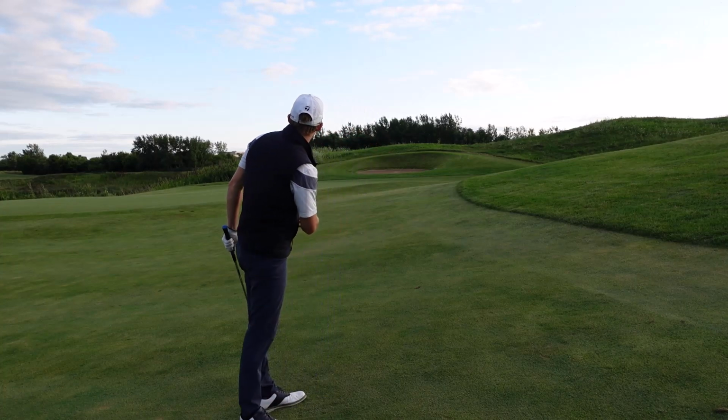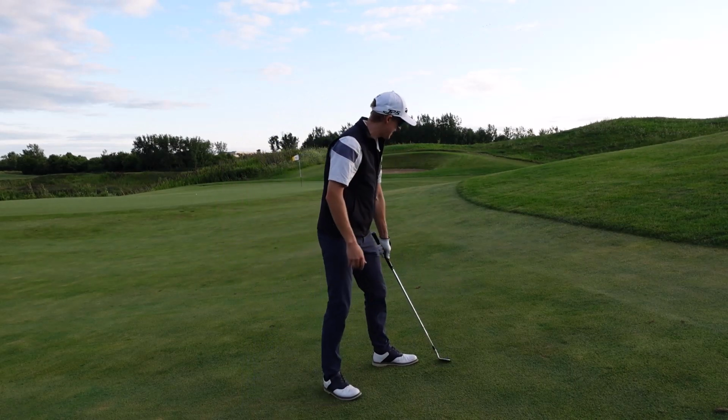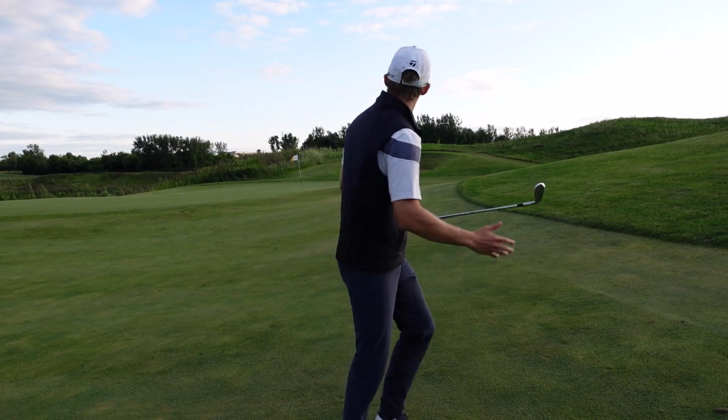Oh, little tug to the left. Oh, I just needed it 2 more feet to the right and it would have bumped straight instead of bumping to the left.